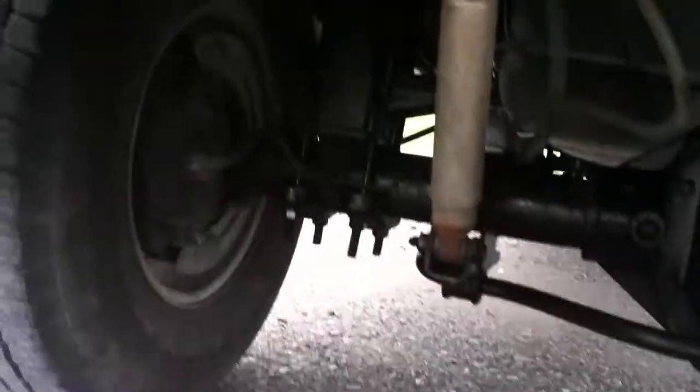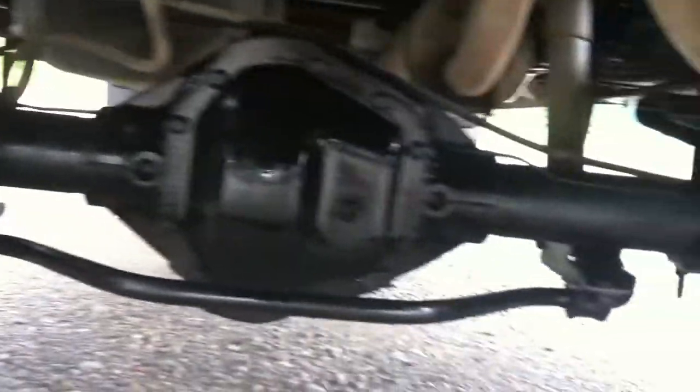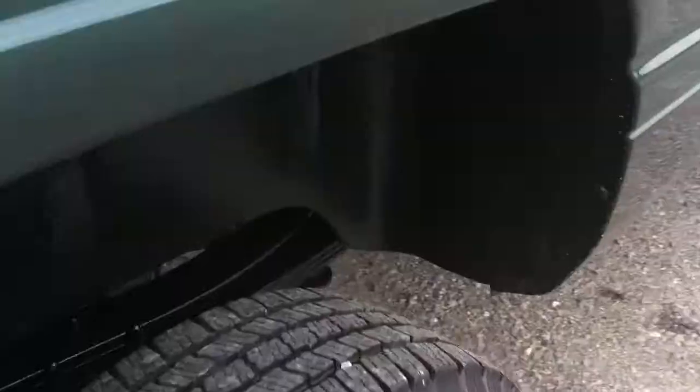Take a look underneath for yourself. It's got a 34.5 gallon fuel tank. Okay. All factory exhaust system all the way up. It's just a super clean truck. And I will climb underneath this truck for you. I'm not afraid. I'm not bashful. We want to show you everything that we can.